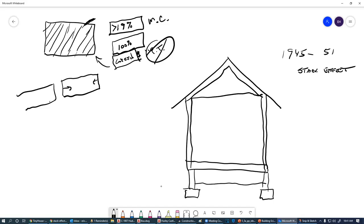So by code, we have been told that we have to put air vents down here to keep our crawl space dry. Here in Western North Carolina, it gets to approximately the 90s in the daytime in the summertime, and if we're lucky, hopefully it gets down into the 80s at night. So we've got a lot of high temperatures here.